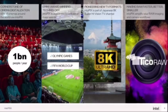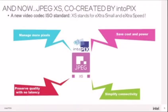But I'm not here to speak just about intoPIX. I'm really here to speak about the JPEG XS technology. JPEG XS is a completely new video codec standard. The technology has been co-created by our company along with international industry experts in image and video compression. JPEG is a well-known standardization organization, so everybody knows about JPEG, but there is not just one video or image codec in the JPEG committee. You have multiple, and JPEG XS is the latest one, where XS stands for extra small and extra speed. With JPEG XS, the target is to enable managing more pixels, to save cost and power, to preserve quality without any impact on latency, and to simplify connectivity.